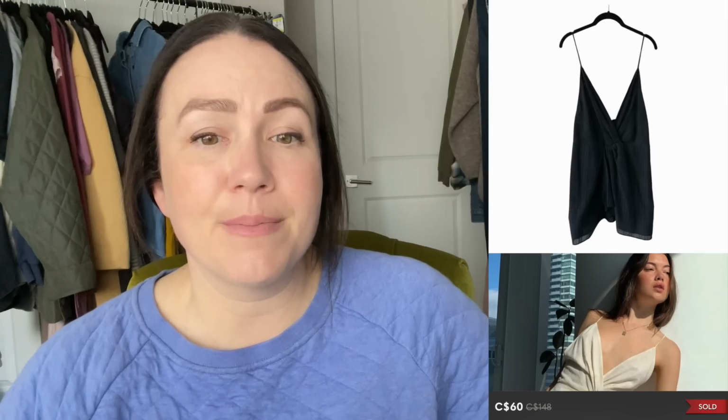Next is a 2-piece bundle. This sold for $70. First is a Wilfred Pursuit camisole top in a size large, and the second item is a pair of Levi's 501 high-rise jean shorts in a size 32. Both of these items were new with tags, so that was a fantastic deal.